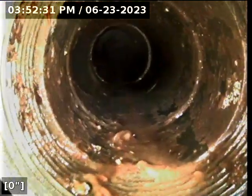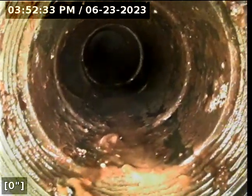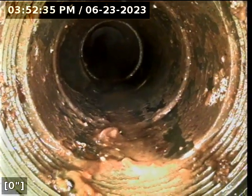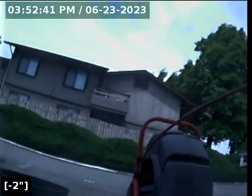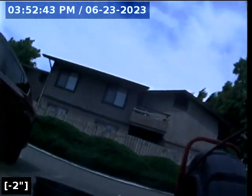Okay, we are here at 395 Oak Harbor Street in Oak Harbor. We are on, I want to say, the north crawl space access next to this building here. And we have an access point right here that we're going to go through.